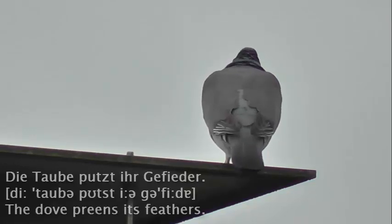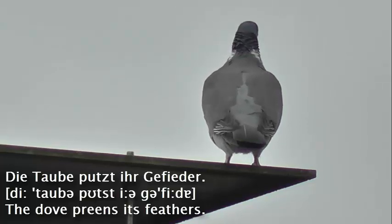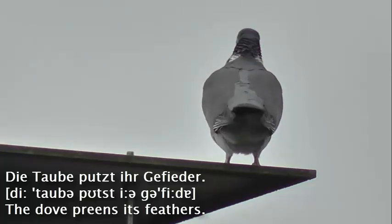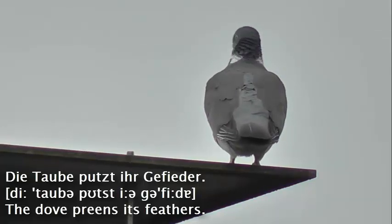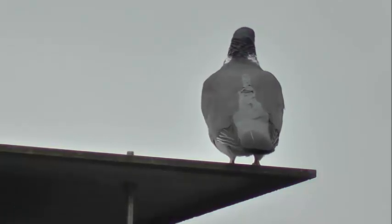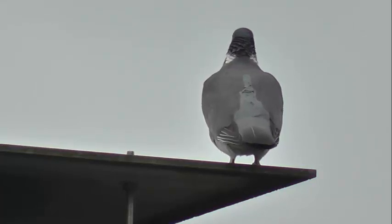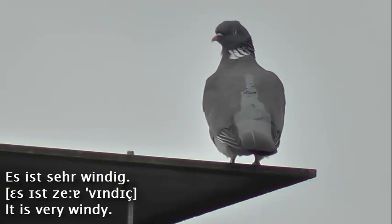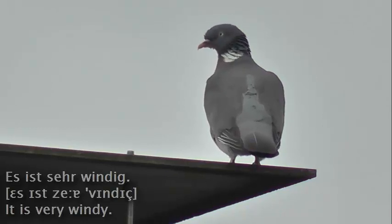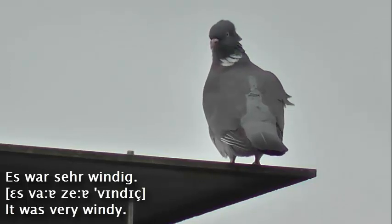You can also say, die Taube putzt ihr Gefieder. The dove preens its feathers. Das Gefieder is feathers or plumage. And it was very windy on that day. And if you want to say it's very windy, you have to say es ist sehr windig. Or in this case, you would have to say it was very windy. Es war sehr windig.